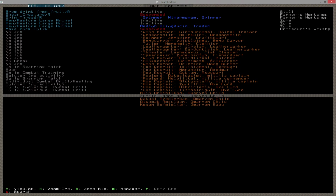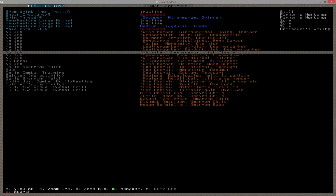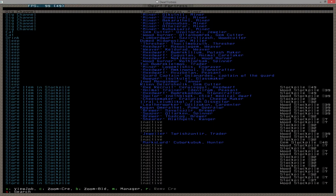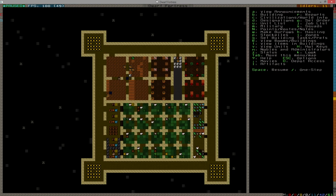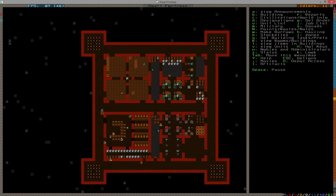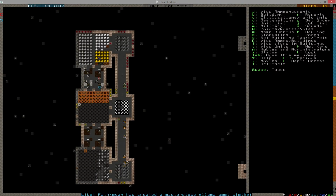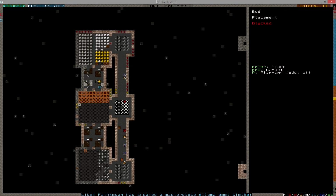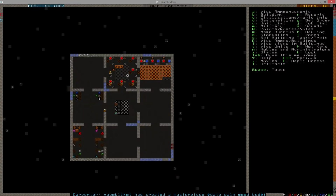Okay, some idlers. Who is it? Woodburner? Really? Weaponsmith, spinner, bone carver, tailor, thresher. That's good. I'm happy with that. Hauling jobs. A whole bunch of them. Oh man, there are so many hauling jobs. I still may not have enough haulers. Good, lots of work going on over here still.